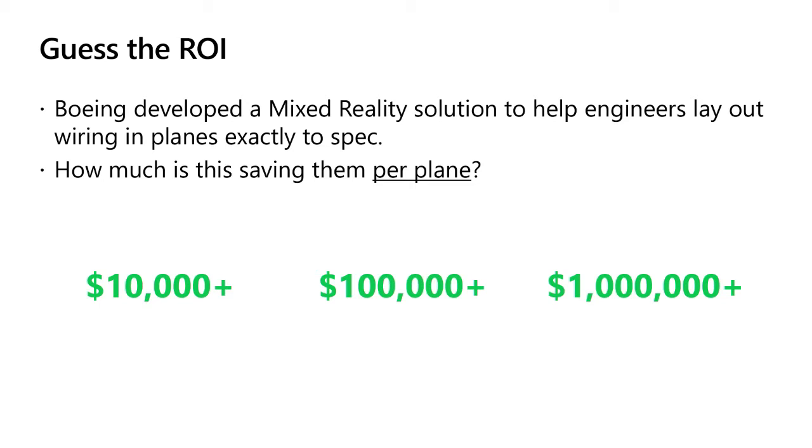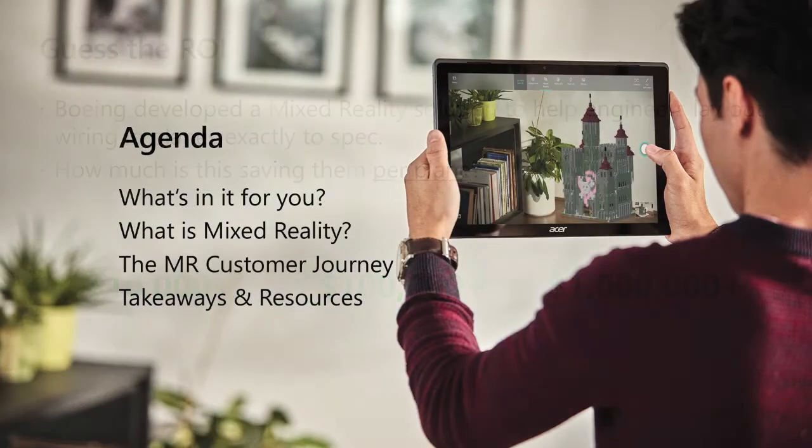Okay, not everybody's voting, I see. That's fine, you can hold back. That's about 75% of you. And the 75% are right. They are saving 7 figures per plane with that solution. So I say this mainly to emphasize there is real business value here, which is possible for all of you. Small companies, large companies, there is ROI to be achieved with mixed reality solutions.